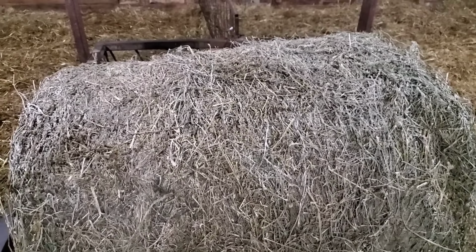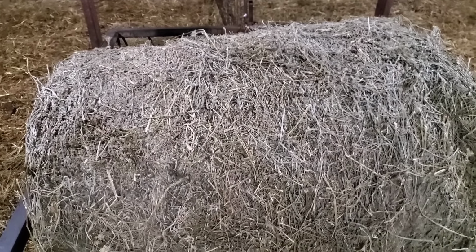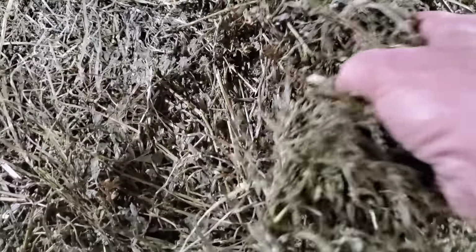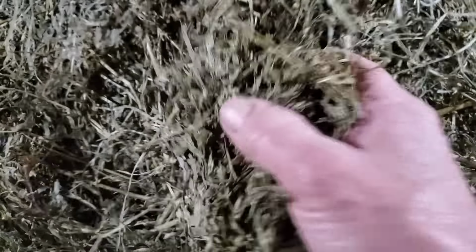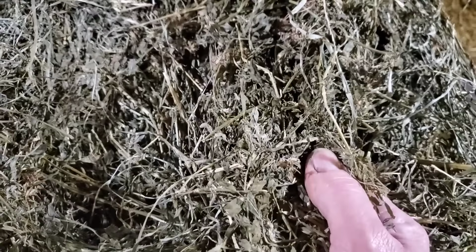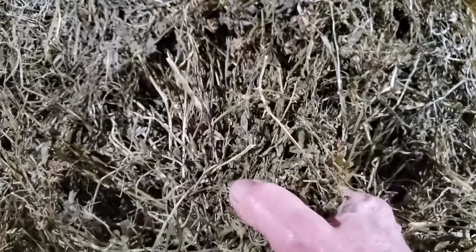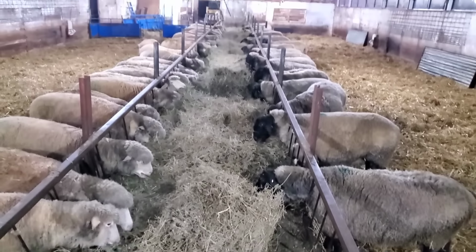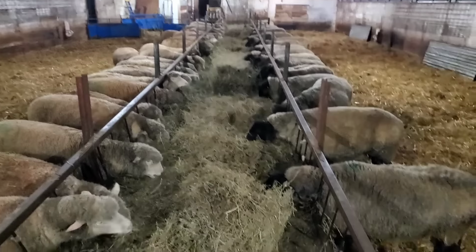It had 6 layers of plastic on it. It's not a bad spot on it. I don't know if the camera can really pick it out, but it's probably about 70 or 80% alfalfa, I would guess. Very little grasses, 20% grasses in that. Extremely good stuff. You can see all the sheep just love it. It's really good hay, I think.